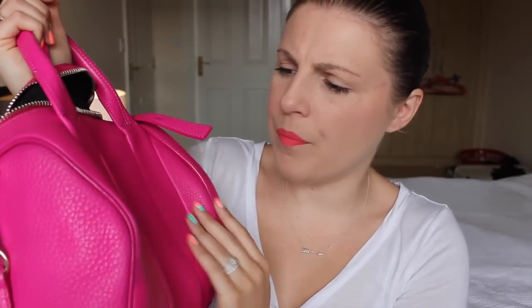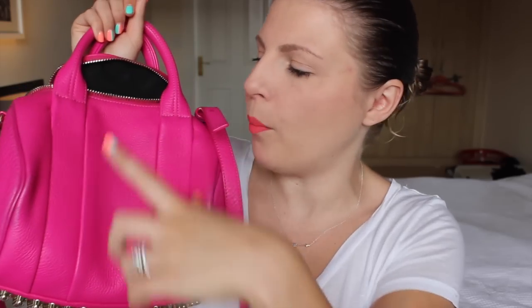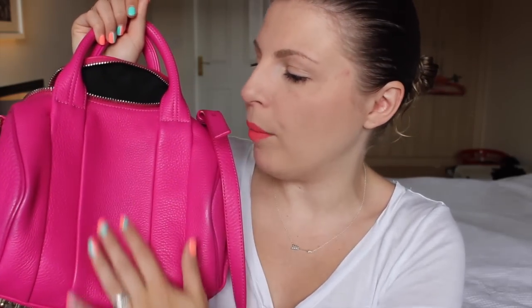It's a different kind of leather. My other one is that massive pebbled leather. I think there's a name for it and I can't remember what it is, but like real distressed, almost matte kind of pebbled leather for my large one. And then the other one is a shiny leather, but it's still big. And this is more soft, small pebbled leather.